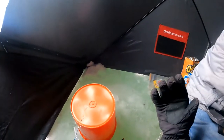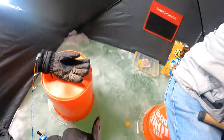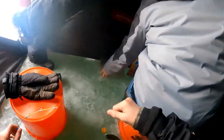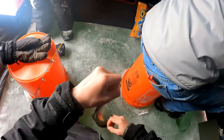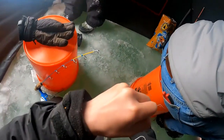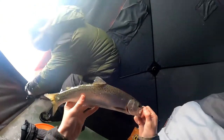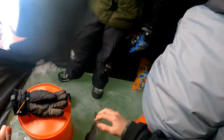Alrighty, guys. Just got my fourth fish of the day. Turned off the GoPro because things started slowing down, but it's another pretty rainbow. Oh, look at that, guys. Well, look, I just got one. Got to be in here with us. Stick around long enough to catch one. Look at that beautiful rainbow, guys. That is another gorgeous fish. Oh, he's got teeth. Son of a gun. It's got teeth.